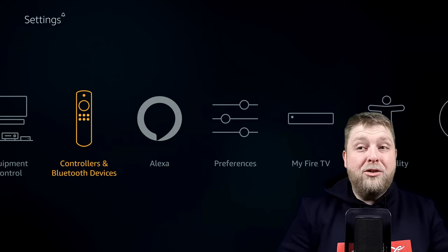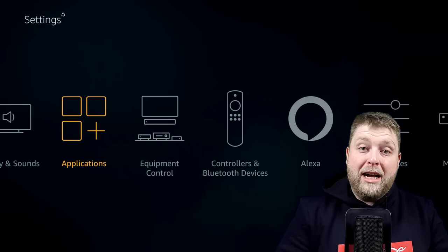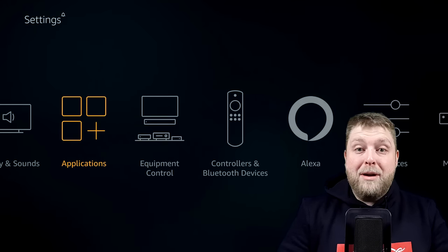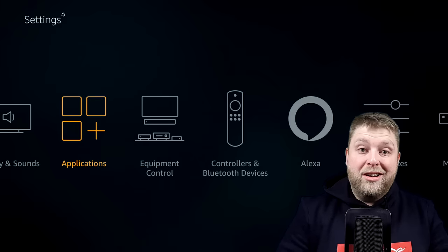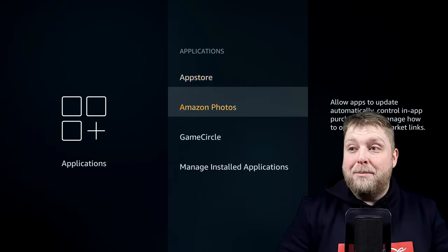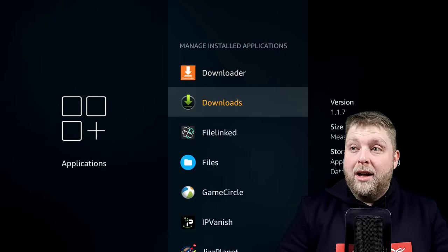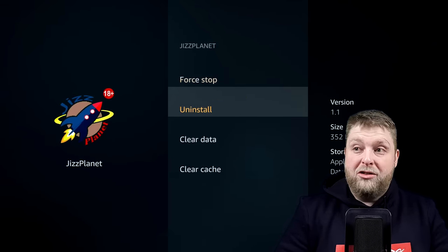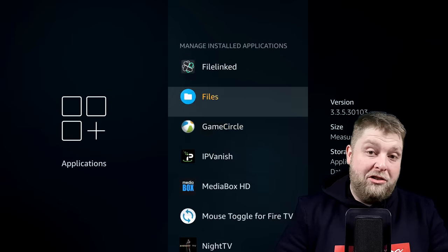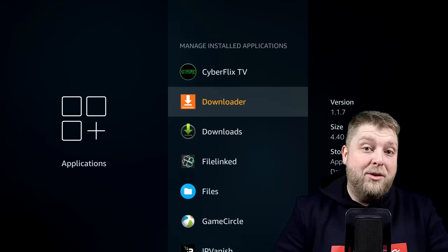If you're using an Android box, you may have to use ES File Explorer, or if it has got a web browser, the one we are going to put into Downloader, you can put that into the web browser, and you're good to go. So we're going to go into Applications, Manage Installed, and then you're going to see you've got Downloader. But first of all, let me just delete Jizz Planet, because we're going to install that one back, because it might be a good one.